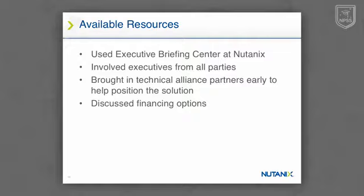And then we brought in technical alliance partners. We work great with a number of them out there. I'll mention a few, like Splunk and Citrix. Bring them in, bring their resources, because at the end of the day, right now, Nutanix is one piece of the larger puzzle. So when you're doing a desktop deployment, it could be AppSense, it could be Wyse clients, it could be Citrix, it could be VMware. Involve them in the positioning of the solution and bring that together to help them build their private cloud.